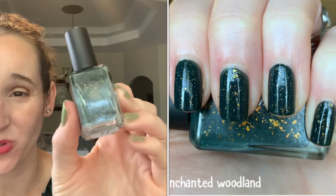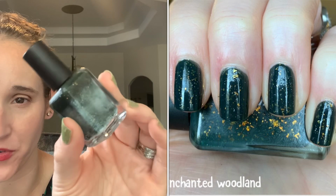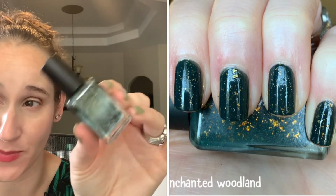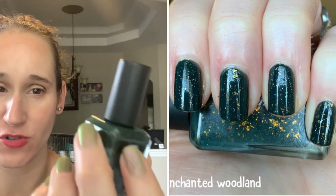Okay, this is the worst ugly bottle syndrome I have ever seen. This is Cadillacquer Enchanted Woodland. Look at that. I got this from Julie. She gave this to me in 2020. We ended up twinning with this on December 1st, and then last year we did a twin on December 1st. So this year I'm going to ask Julie if she wants to do another twin on December 1st and we can just make it a tradition.